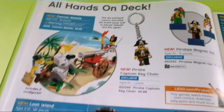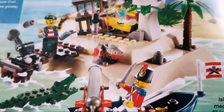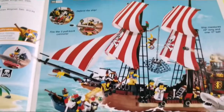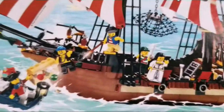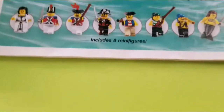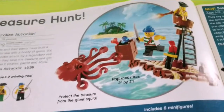And then you have the Pirates stuff, so not too interested in Pirates, but cool looking sets. You have the Cannon Battle, the Loot Island, and this has a really weird piece for the desert sand. You have the Brick Beard's Bounty. This is a nice looking one. Probably would have gotten this set, but that's the old shark mold they stopped using. A lot of cool pirate figures in here. The 2015 one was okay, but Kraken Attack, it's a nice looking one. Probably would have gotten it.